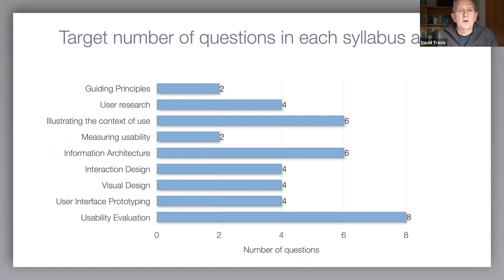The graph you can see at the moment on screen shows the approximate number of questions that are drawn from each of the syllabus areas. And you'll notice that BCS don't draw the questions equally from the syllabus. If you just look at the illustrating the context of use, information architecture and usability evaluation parts of the syllabus, they account for half the questions that you'll typically find in an examination.